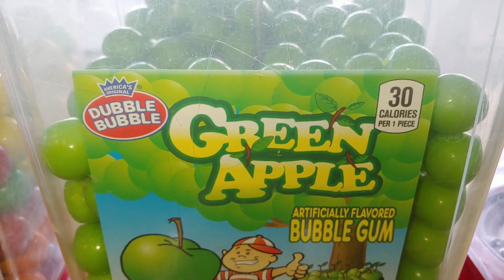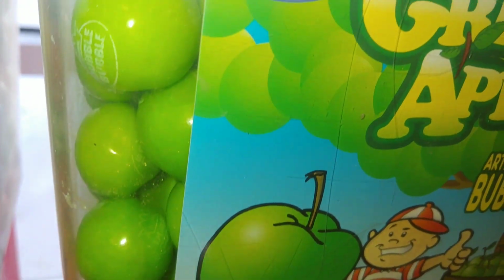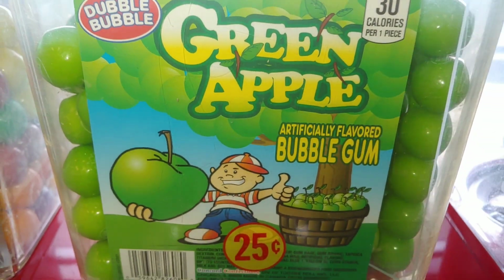And before I leave Dollar Tree, I'm going to get me a green apple bubble gum. Look at that. Love bubble gum. It's one of my favorite snacks.